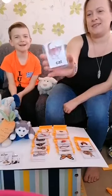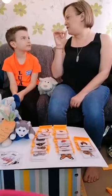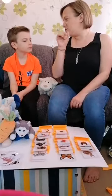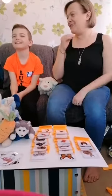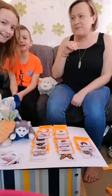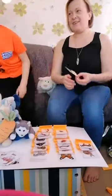C-A-T. That's right. And what noise do cats make? Meow, that's it. Meow. When they're hungry. Or sometimes they make that really long purry noise when they're really happy, if you're giving them a stroke. That's it, Sophia can do that well. Lucas is not quite good at that noise. That's it. Nice kitty.